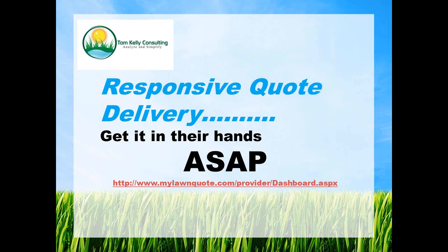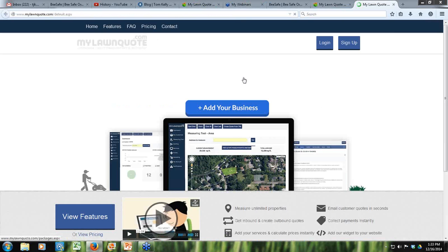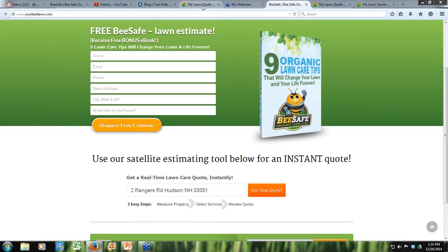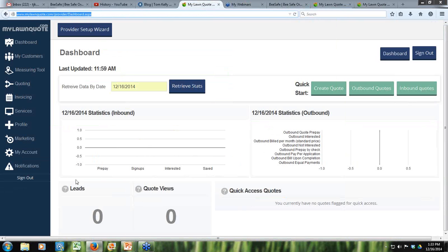And so while that instant quote is important to have there, the responsive quote is probably going to be the most common. Now, in our case here, we email the quotes based, again, using that same program. We email quotes. You know what? I think I already opened this up here. I did. This is our dashboard.